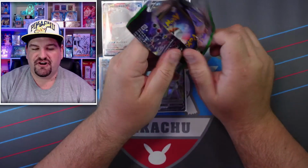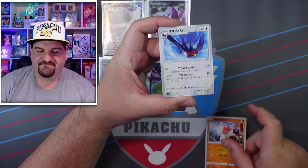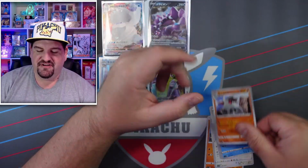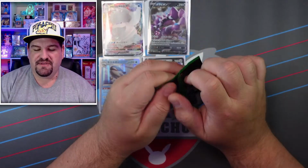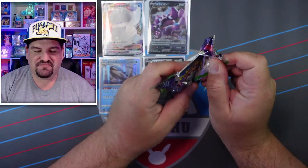English ones are cut with a butter knife. Yup. True story. But I don't know what they're doing over there at Pokemon with the butter knives. They got a whole bunch of people just sitting there cutting the cards. It's pretty bad.